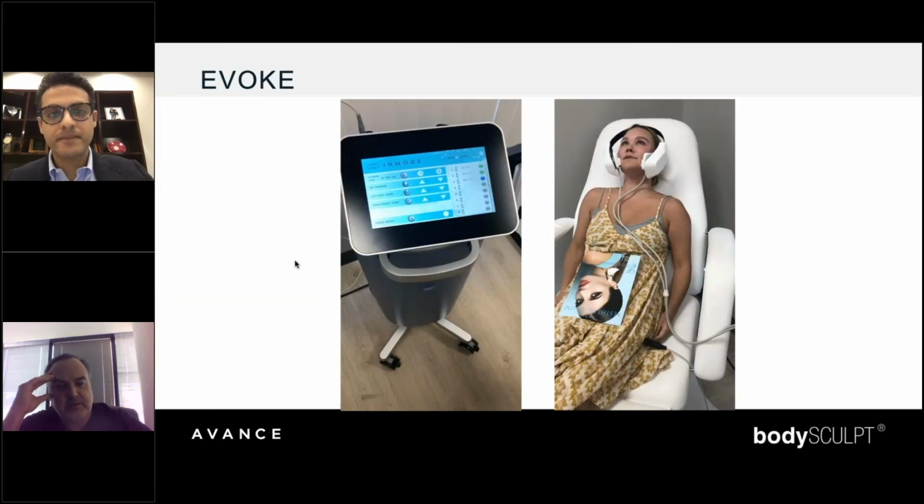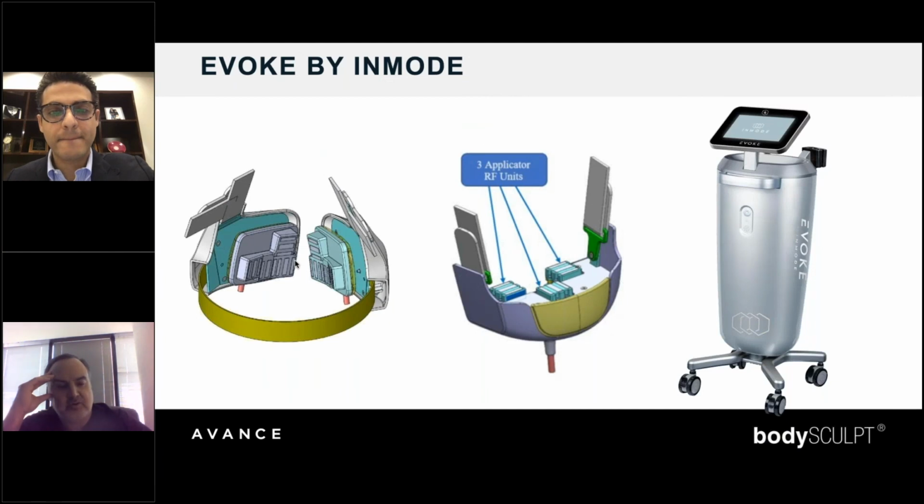Yep. And we have another technical question. Sculpture and Cool Mini have problems with slight movement of the applicators, making contact suddenly unsatisfactory and the cycle stops. How common is this with Evoke?